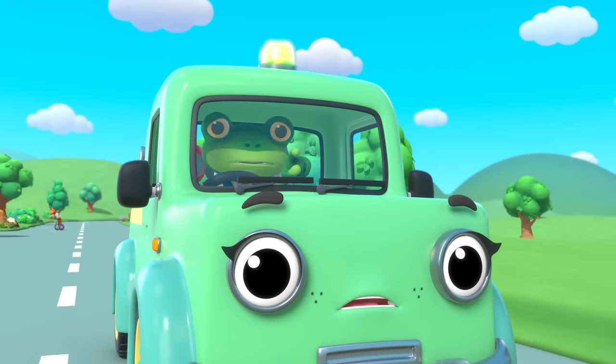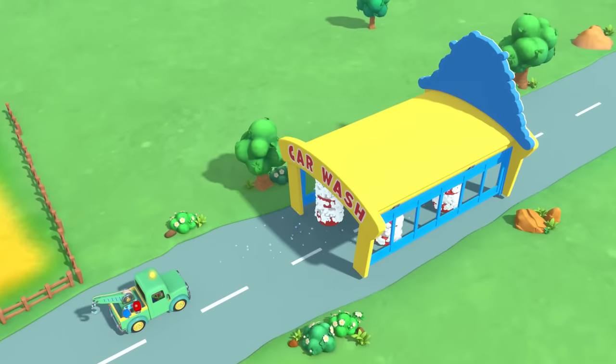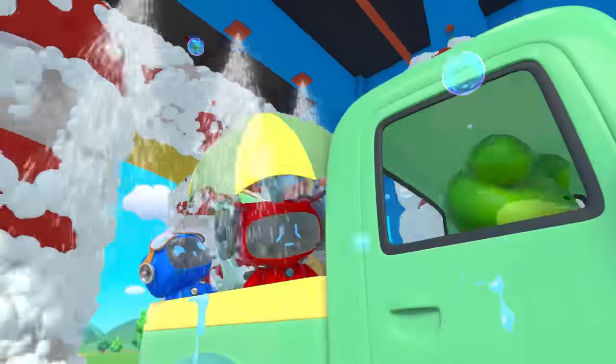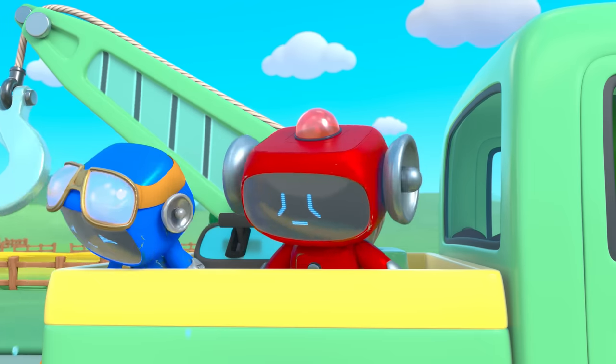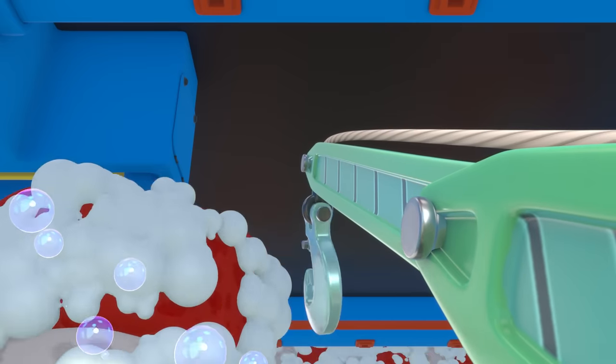We have to get in front of it! Mechanicals, we're going in! Mechanicals, climb up and unscrew that control panel!